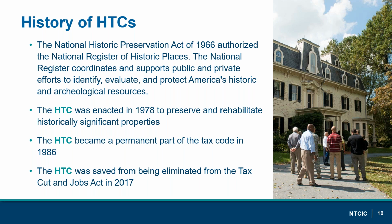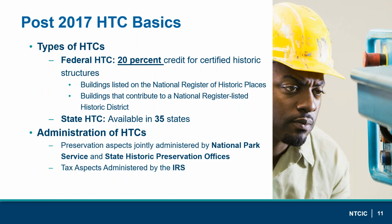I won't go into what those changes are for time purposes. So, we have the federal HTC, which is a 20% tax credit for certified historic structures. These are buildings listed on the National Register of Historic Places or a building that contributes to a historic district. The National Park Service and the State Historic Preservation Office take care of the preservation aspects of the HTC process. There are also 35 states that have a state historic tax credit. While not all state tax credits are the same, a state HTC adds significant value and interest to projects located within that state.